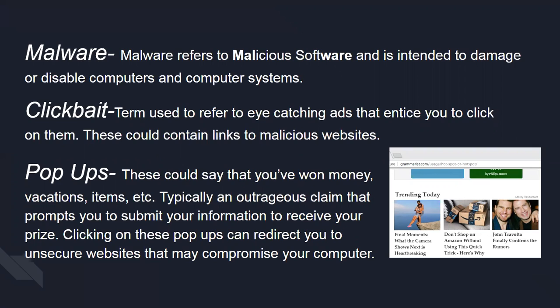Clickbait is when they have something really eye-catching. So this ad says final moments, what the camera shows next is heartbreaking, or don't shop on Amazon without using this quick trick. Here's why. So they really want you to click on it, but then they could contain links to malicious websites. So you really want to stay away from those little pop-up ads or little clickbaits that are showing you that.